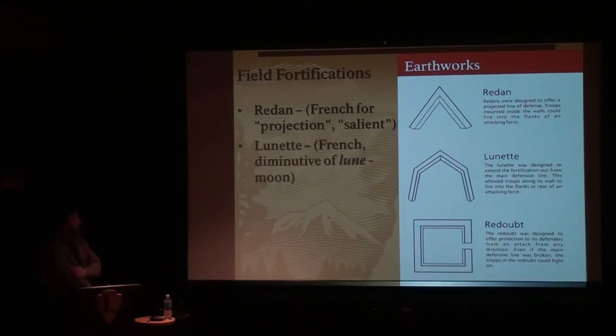Lunette, French, which is a diminutive of lune, which is French for moon, and therefore that term lunette. Again, an open area in the rear, much like a redan. The lunette is going to give you much of the same concept behind the redan, where you can cross your fire. You are just getting a little bit more coverage with the lunette, and it's oftentimes more of a crescent shape than this diagram here.